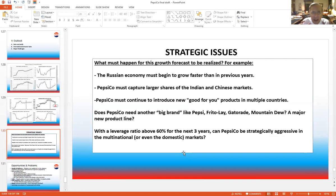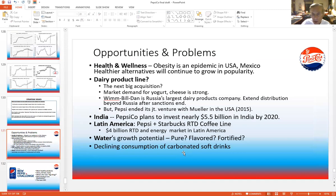Does it need another big brand? You know, when PepsiCo got Frito-Lay, there was an explosion at PepsiCo. Gatorade. Mountain Dew. These things made big differences. When is it going to be time for PepsiCo to get another big brand? And if so, what kind of a brand, what kind of a product will it be? The leverage ratio has to come down. Until it does, PepsiCo probably cannot be as aggressive strategically as it would like to be. It could solve that problem with a stock issue, by the way.